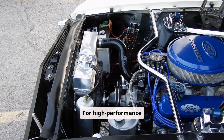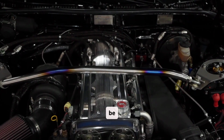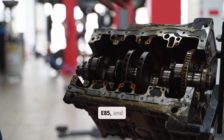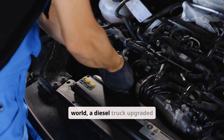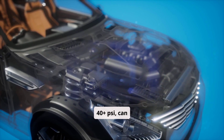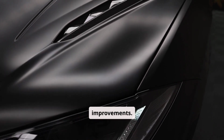For high-performance builds, think 3 to 6-liter with large turbos making 15 to 30 plus psi, the gains can be explosive. 200 to 500 plus horsepower, but only with forged internals, race fuel or E85, and meticulous custom tuning. Even in the diesel world, a diesel truck upgraded with either twin turbos or a larger single turbo, running 20 to 40 plus psi, can produce 150 to 400 plus HP increases, often accompanied by massive torque improvements.